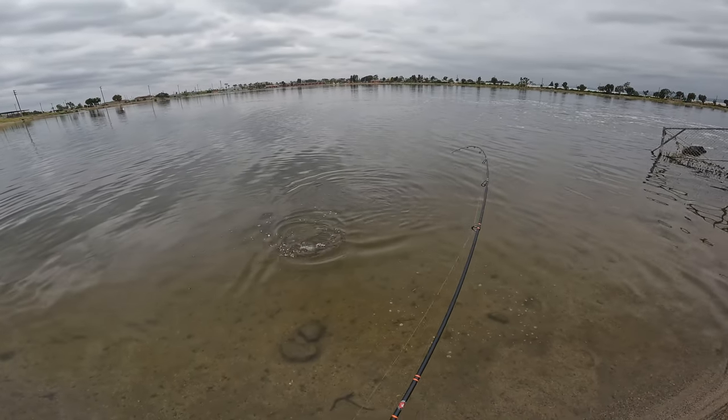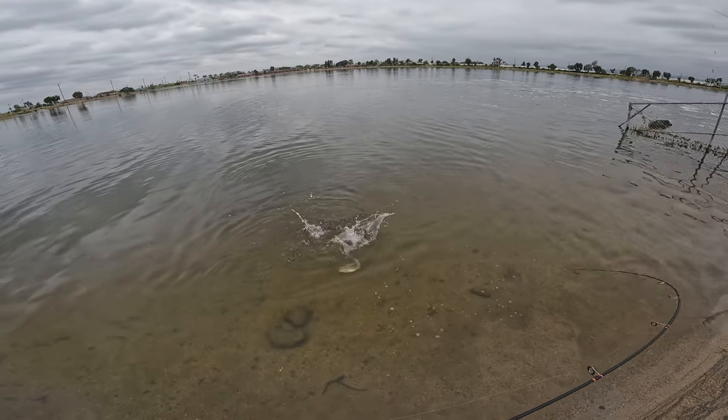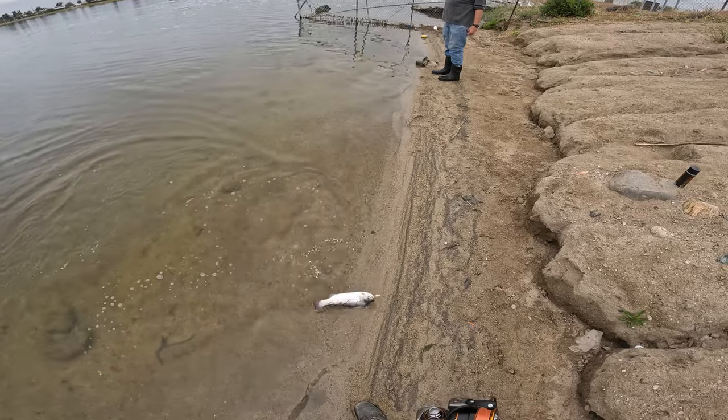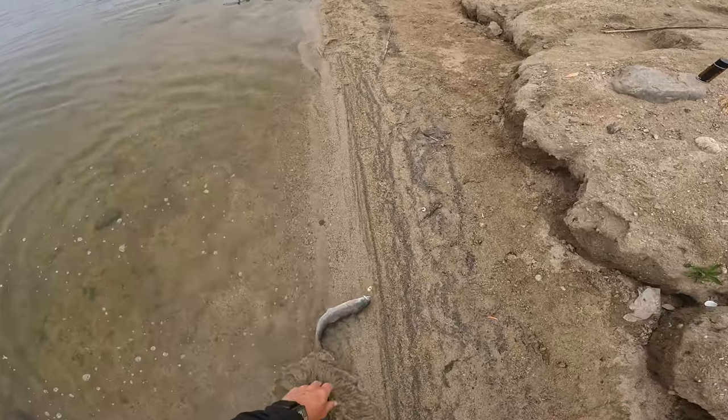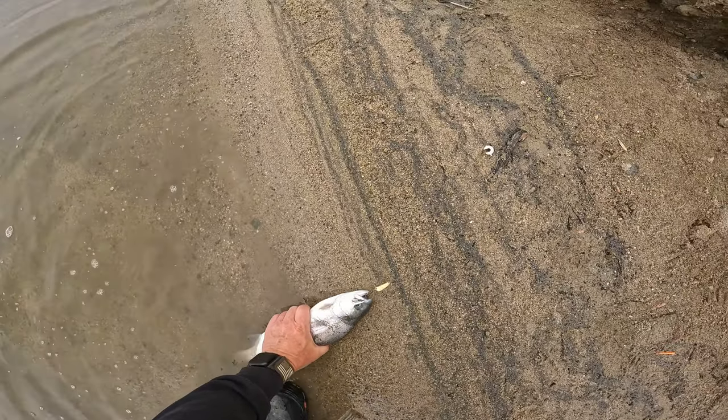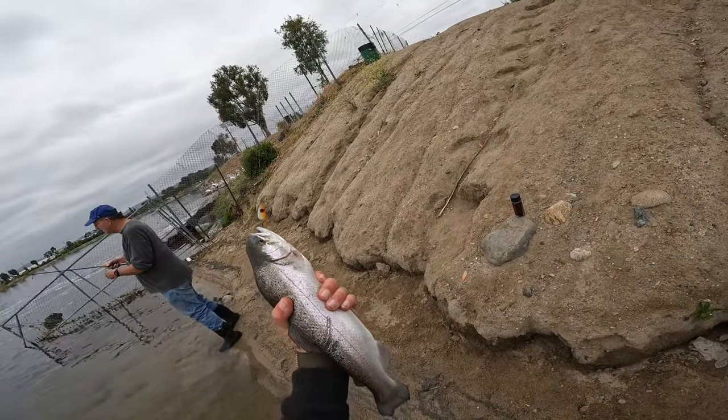Oh, he's a couple pounder. Nice fish. Real nice fish. There we go. Couple pounds. Yeah, nice size. Come here, dummy. Beautiful. There you go, on that morning glory.